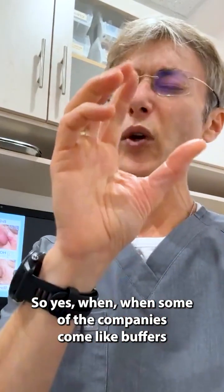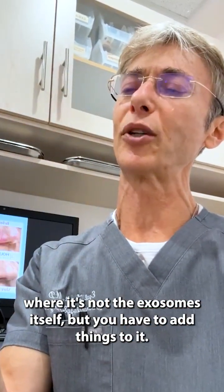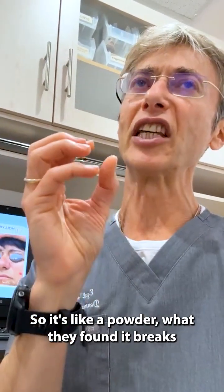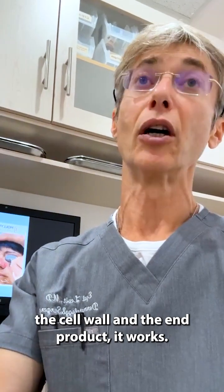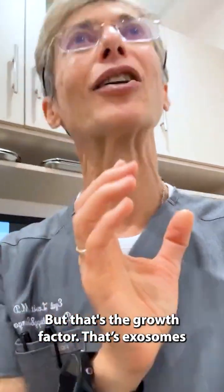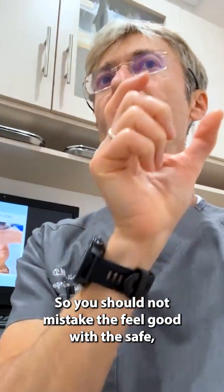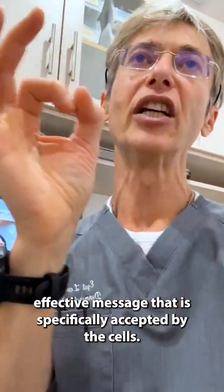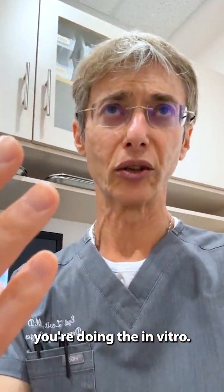So yes, when some of the companies come lyophilized, where it's not the exosomes itself, but you have to add things to it, so it's like a powder, what they found is that it breaks the cell wall, and the end product, it works. You feel good, but that's the growth factor. That's not the exosome. So you should not mistake the feel good with the safe, effective message that is specifically accepted by the cells.